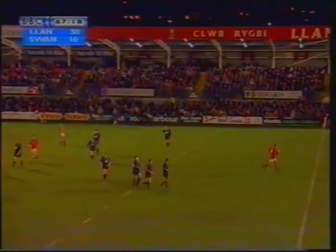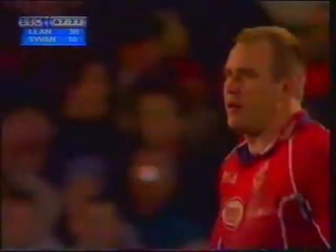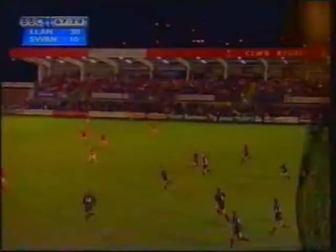That would have been a long run for Scott Quinnell. I wonder. That would have been a very long run for Scott Quinnell. Did he fancy a 70-metre run? I don't think so. Welcome to the game. Keep the biting up, please.